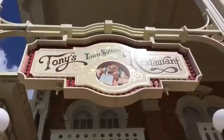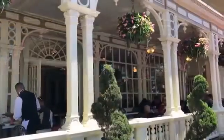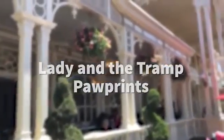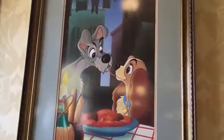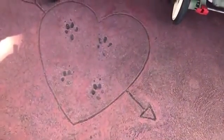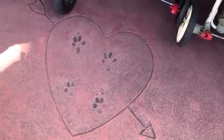And we'll head back over to Tony's Town Square restaurant right at the front of the park. You might see some paw prints in the cement. Now, of course, Lady and the Tramp are the mascots of Tony's Town Square restaurant, and those paw prints are theirs, and you'll see them inside of a little heart right on the cement.